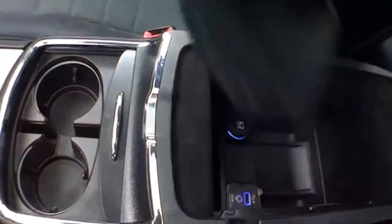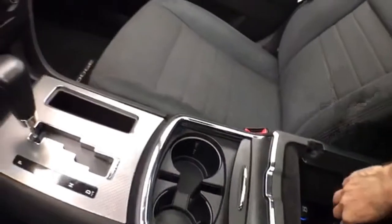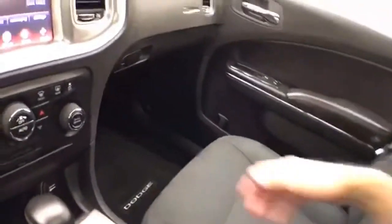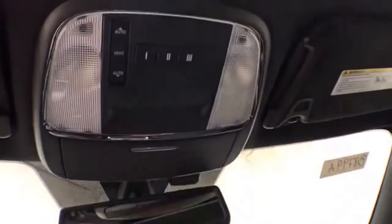Lots of storage space in the armrest with USB and auxiliary input, allowing you to connect those mobile media devices. Spacious glove box with all the owner materials. Overhead, auto dimming mirror, HomeLink transmitter for garage door opener, and power moonroof control.